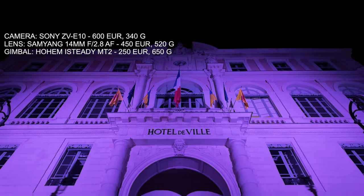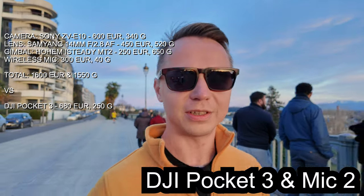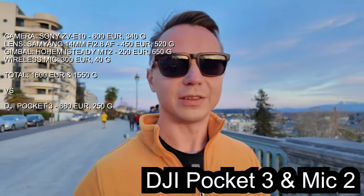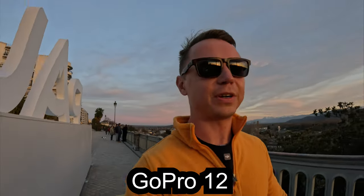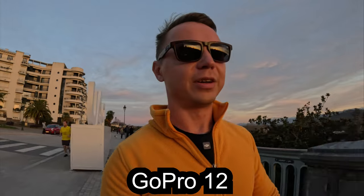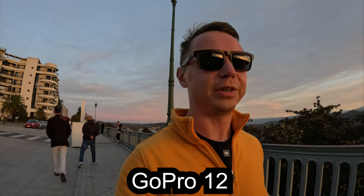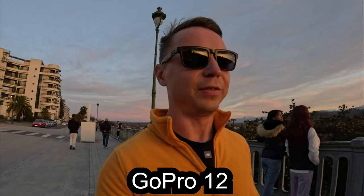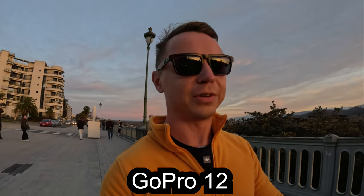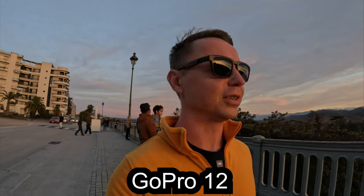But don't forget that the mirrorless setup that I just mentioned would cost you at least twice as much and weigh at least 4 or 5 times. As far as I know, there is nothing better that is also cheaper and smaller than Pocket 3 for low light. If it's something you care for, that is probably your best option on the market right now.